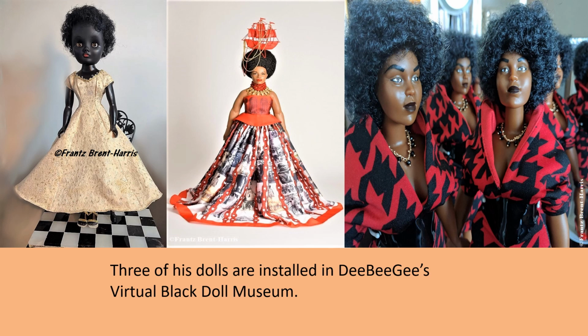The doll on the left is a 24-inch 1960s vinyl doll made in England by Roddy. I have one like it. Frantz made the dolls in the middle and on the far right. Made of resin with a steel base, the doll in the middle stands 3 feet tall. He named it She Wears It Well.